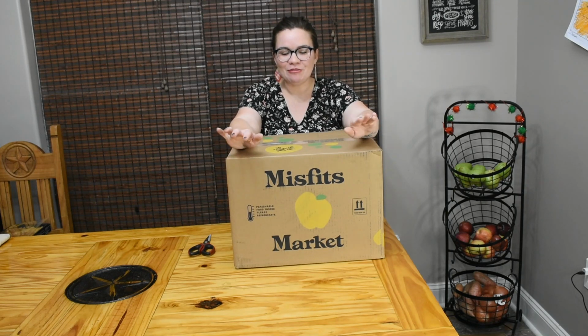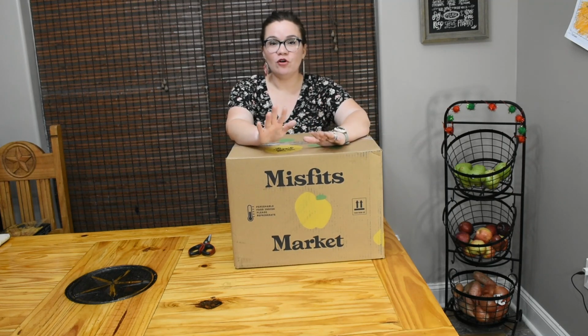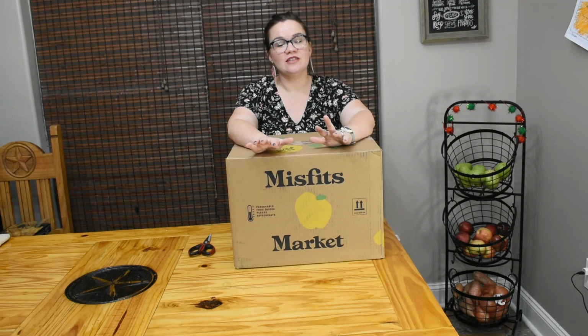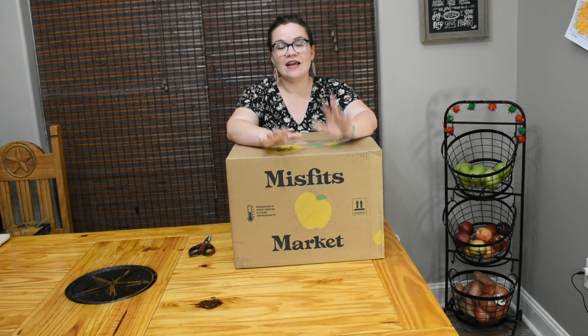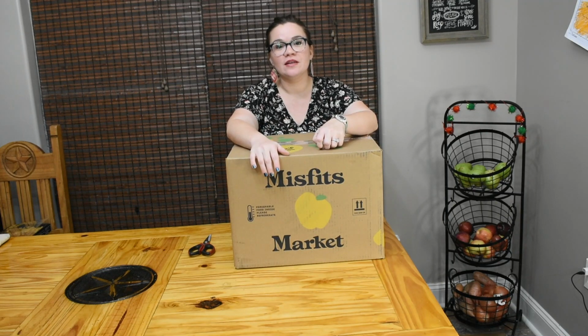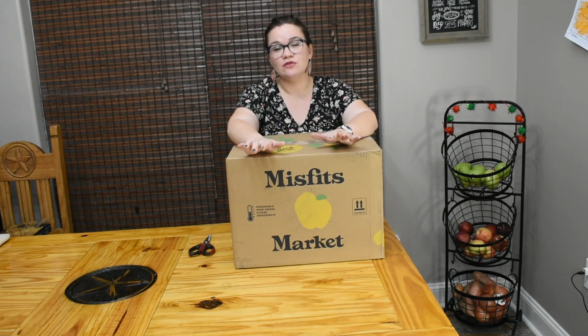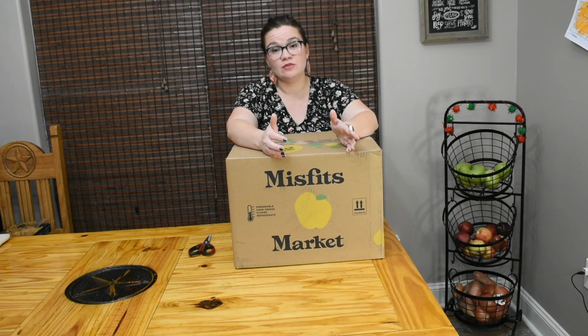They have some different price points on it as well, but their whole philosophy is turning produce that would be discarded or rejected from the grocery stores and farmers markets and things, and sending that out in these boxes so that we're cutting down on the waste in the environment, but also making organic and perfectly fine foods accessible to those at a much better price point.